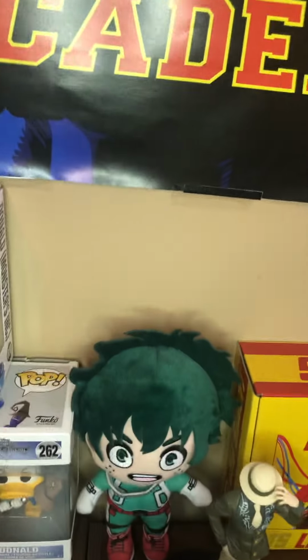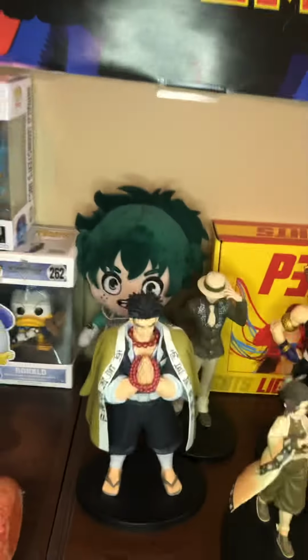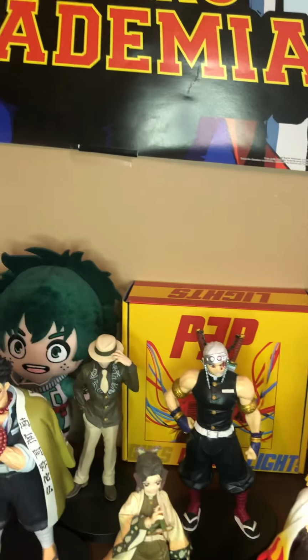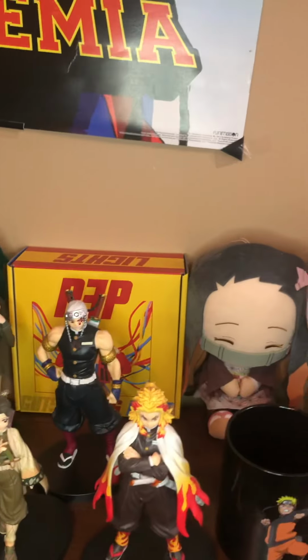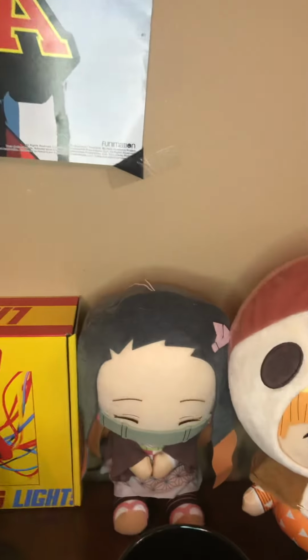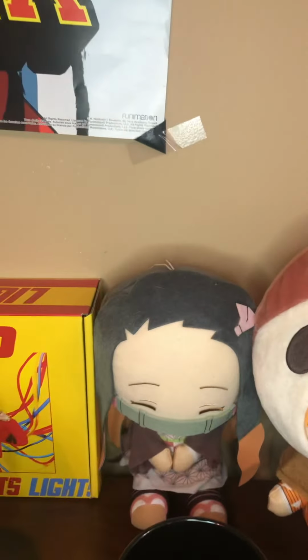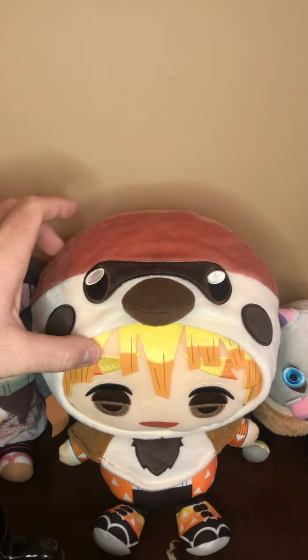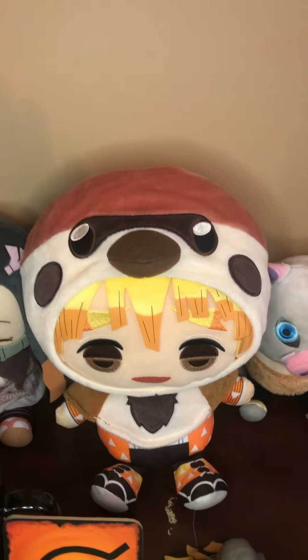Over here we have a little plush Midoriya. We have some of the Hashira figures along with Muzan. Back there I have my Pep box. That was the album of my favorite artist of all time, Lights. We have a plush Nezuko, just looking adorable. This is my personal favorite thing of all time. It is Zenitsu with a Chantaro hood. It is the cutest thing ever.